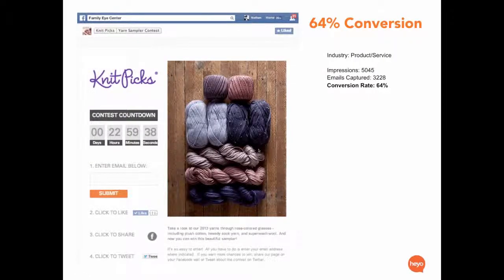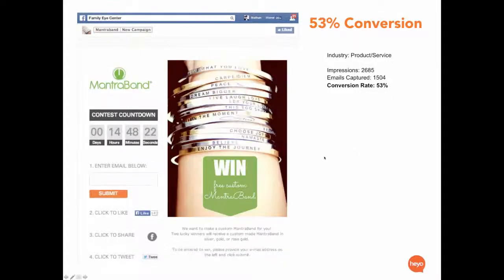Here's another quote unquote weird industry. So this is a knitting company. Now, you'll never guess how many emails they captured from this campaign. No ad spend. And guys, if you look at my screen, you'll see they captured 3,200 emails. They more than doubled their list with this new contest that takes advantage of the new Facebook layout. And that was from 5,000 impressions for a 64% conversion rate.